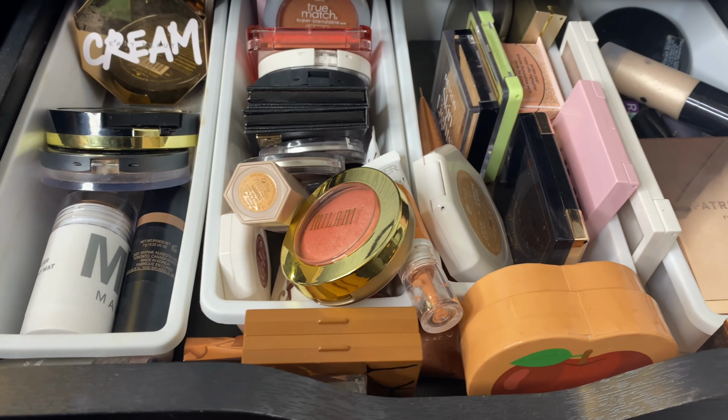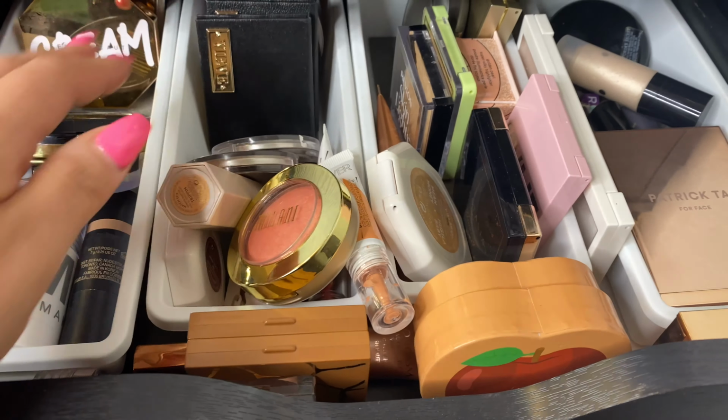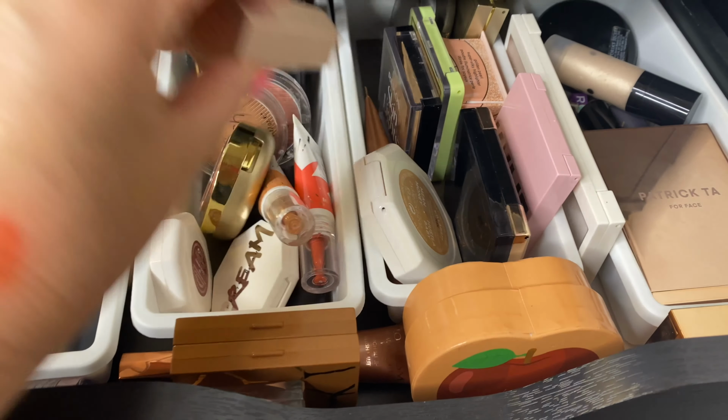Want to use my Nabla blushes, to be honest with you. And I may pull in a face palette too. So let's stop there with blushes.